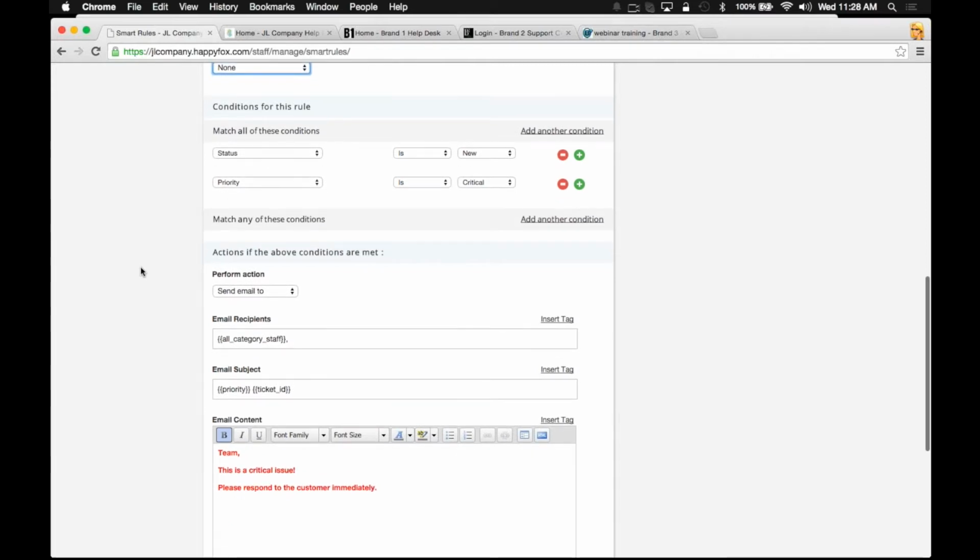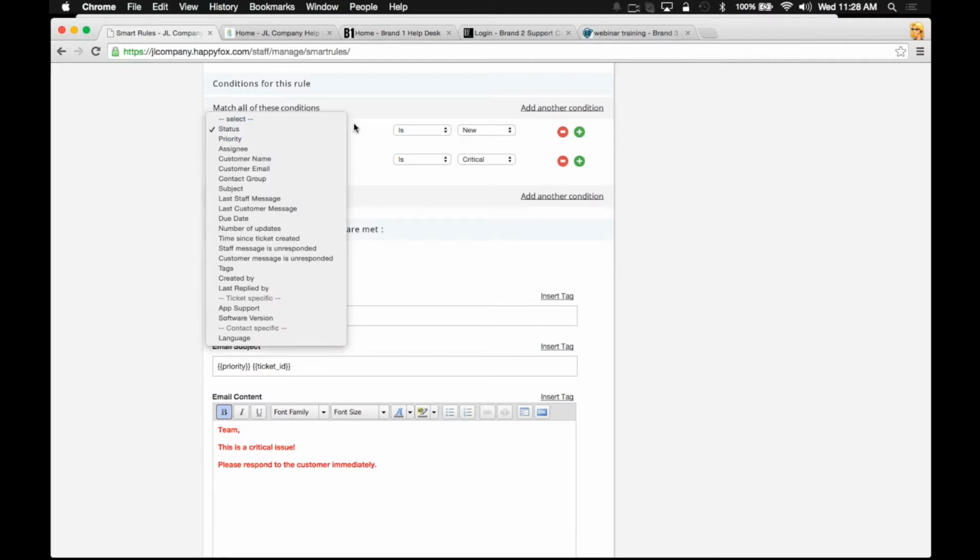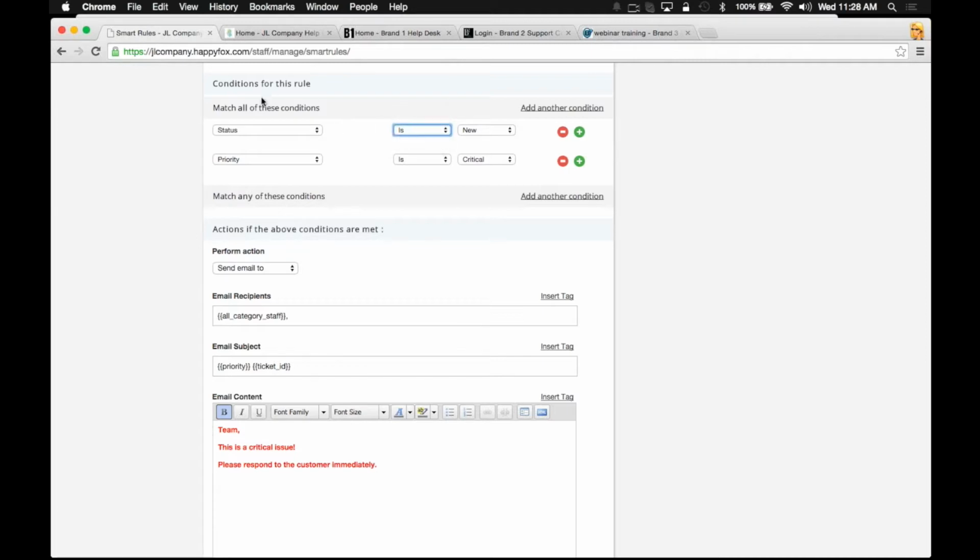But ultimately, what this smart rule is going to do is it's going to query your HappyFox database. So you've got some very simple drop-down options that you can select in order to create smart rule conditions. Really fast, this is going to be your AND conditions, and this will be your OR conditions. So to reiterate, what this smart rule is asking the database is: give me a list of tickets where the status is new and the priority is critical. So it's going to pull those tickets, and then it's going to take an action on those tickets, which I can select any one of these actions from the drop-down.